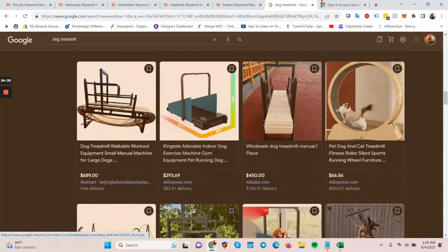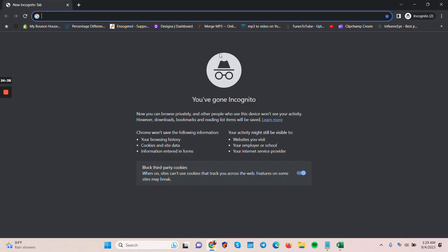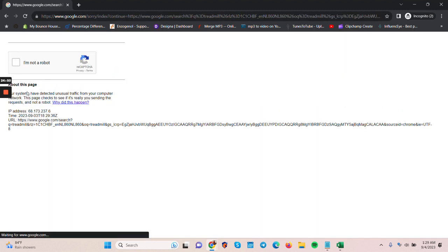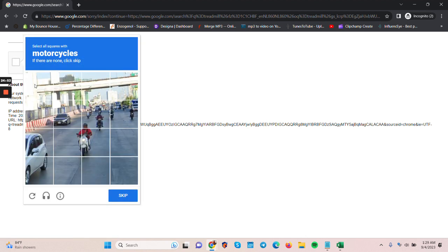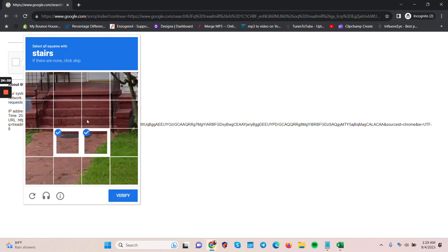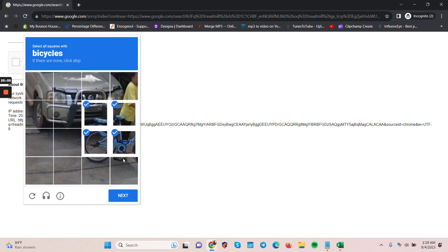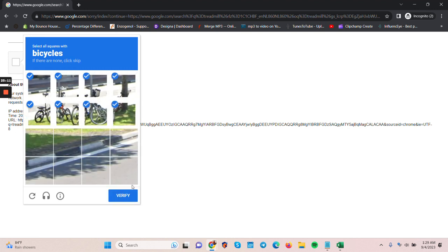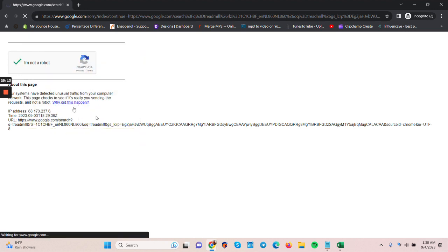So let's make sure we're in the right tab. We've got to do an incognito one here. Okay, so I'm going to do treadmill, I think would be a good one. Give this a second to load. We got our captchas here. Again, I'm abroad right now while I'm recording this training, and so I'm using a VPN and incognito tabs is the best way to get this. Oh, it was stairs, wasn't it? Here, let me just do this. How many times did people get caught in these? Here we go. Okay. Sometimes they get very complicated, these captchas.